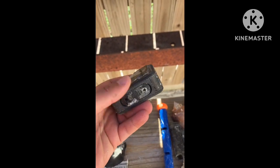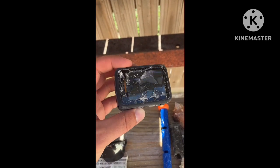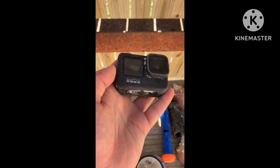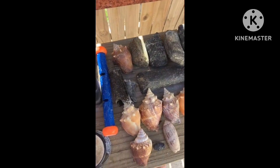that I'm hoping I could start making videos with, and then edit them and upload them for you guys. But until then, I'm just gonna go out and find them. So it was cool to find this. Found this up on the beach. It was washed up during low tide, and it was cool to find. I've always wanted to find a GoPro, so it was cool to finally find one.